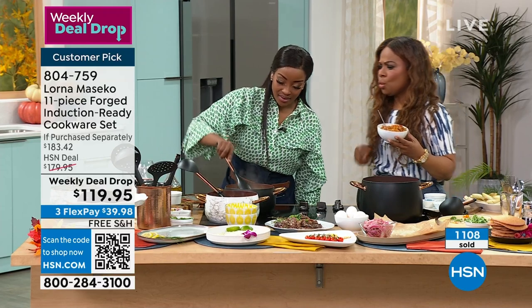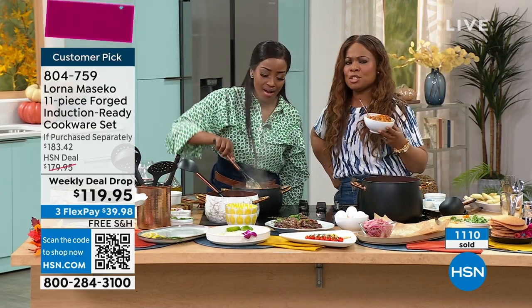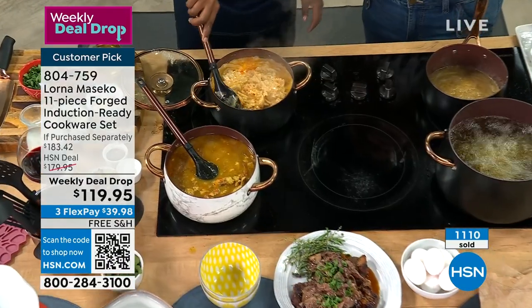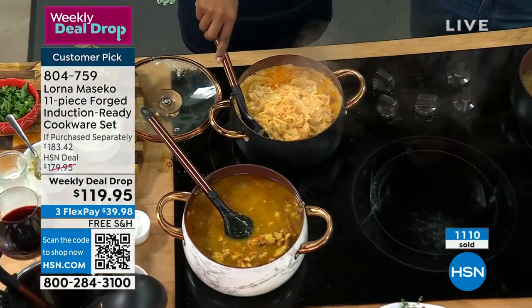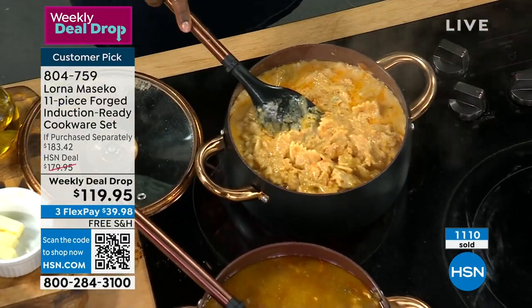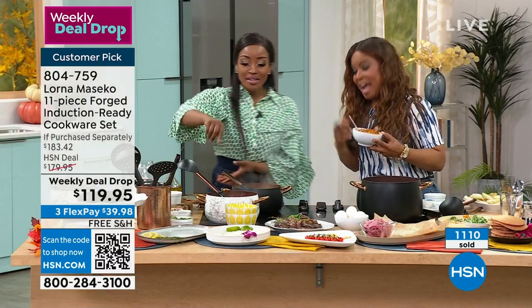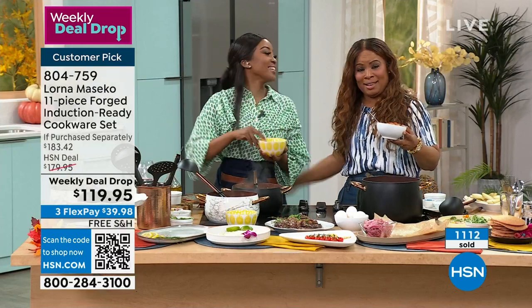Look at that. It is cheesy, it is delicious. And it's called the chakalaka mac and cheese. I love the name of it. You love the name so much that you don't care what it tastes like. I just love the name. And I did like the dance too, by the way.